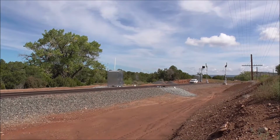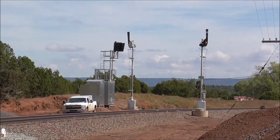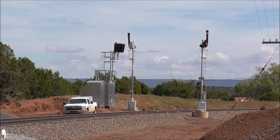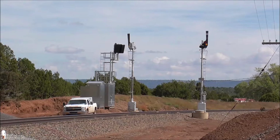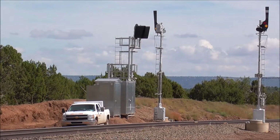Hey everyone. In the old small town of Bernal, New Mexico, stand some of the last operating semaphore signals on mainline trackage here in the United States. Between the Glorieta and Raton subdivisions in northeastern New Mexico, only a handful of the ancient signals remain.